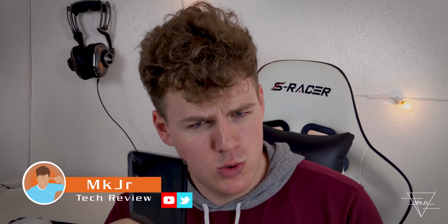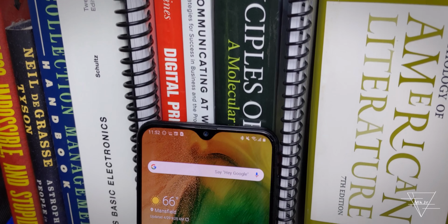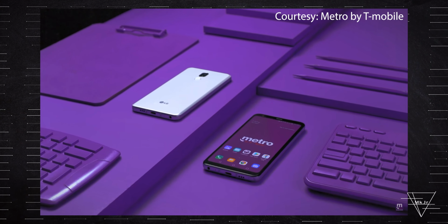Hey there guys, this is MKJR, and this is the Samsung A20. One of the cheapest Samsung phones, or quite frankly, any new phone you can get out there. Now the Samsung A20 easily earns its price tag, no doubt about it. But cheap Android phones are anything but new.